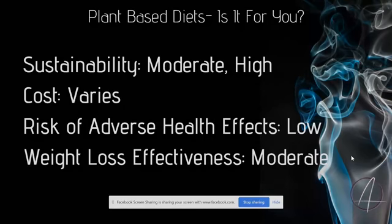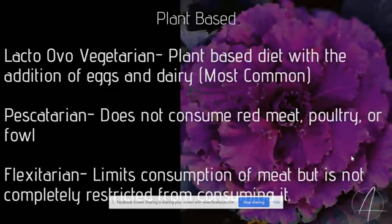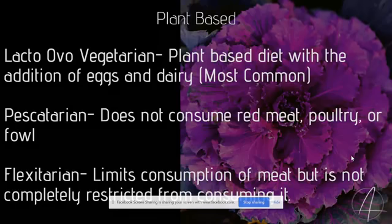If you want to transition to a vegetarian lifestyle, I recommend starting with lacto-ovo. So you still have your eggs and your dairy, and then gradually incorporate or take away different foods. Really, you could start off as a flexitarian, limiting your consumption of meat. After a while, you can go on to being a pescatarian, where you're only eating fish and no red meat or poultry. Then go to lacto-ovo vegetarian, where you're eating the plant-based diet plus the eggs and the dairy. And then from there, moving your way on.